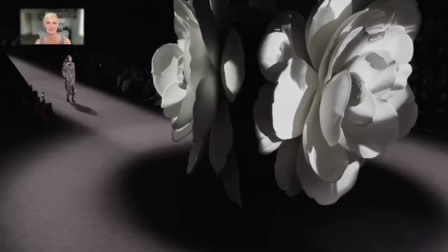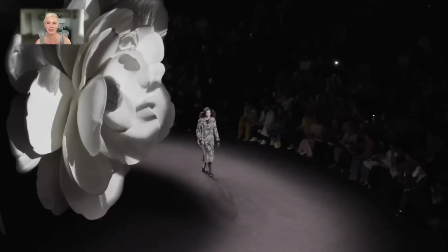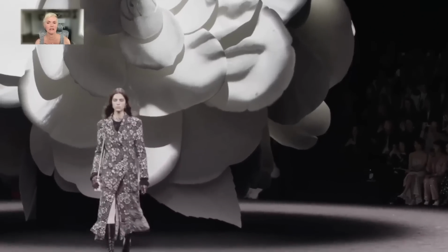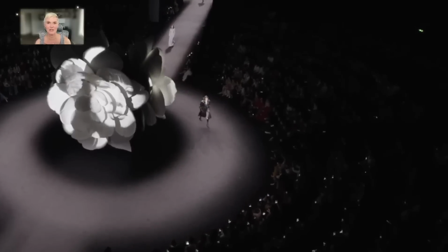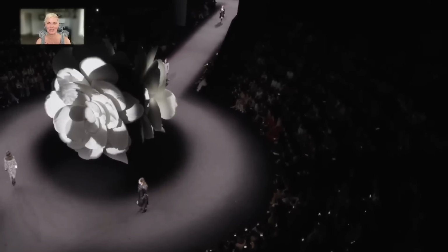Very cool introduction to the runway. Look at the handbags too. That's what I always like to try to do, get a little sneak peek. This kind of looks like a white, maybe mini, hard to tell. So clearly this is going to be a staple in their collection, since they have now shown that one coat several times for the introduction.